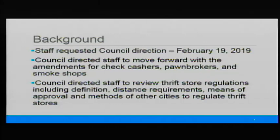When this was presented to the City Council for further direction, February 19, 2019, Council directed staff to move forward with the amendments for check cashiers, pawnbrokers, and smoke shops. Council also directed staff to review thrift store regulations, including the definition, the distance requirements that were being proposed at the time, and the means of approval and methods of other cities to regulate thrift stores. And since that time, we've done that.